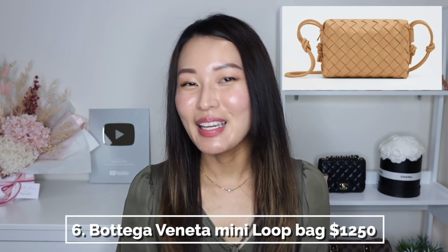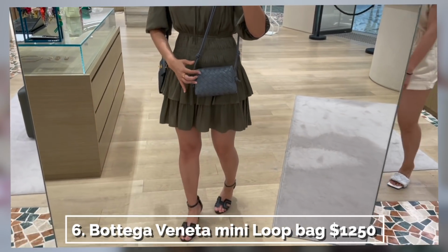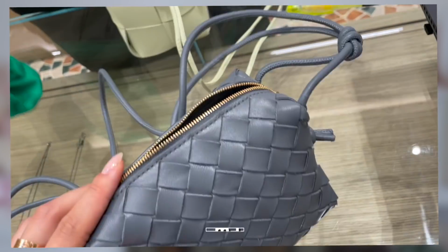And of course, I have to mention the Bottega mini loop bag. I did also try this on in my previous shopping trip, and I could not believe what a good price that bag was. We all know Bottega's leather is just so supple and soft and just so luxurious. I would say when I look at Mulberry leather, it's more like the hearty, grained, very substantial, very durable looking leather. Whereas when you look at Bottega leather, it just looks so luxurious. It's like the other end of the spectrum.